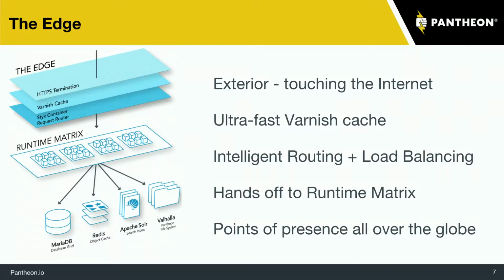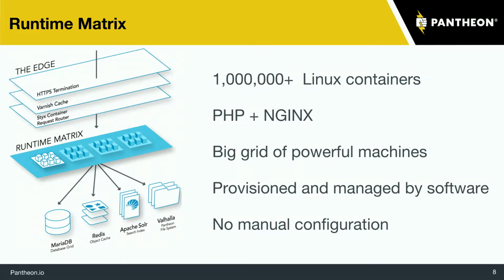And we have a couple different ones there. So you don't have to hop across the ocean and back to negotiate that. And so you end up with a much faster and more reliable website. If for some reason the website is not cached, or if you need to start letting people log in or check out a cart or anything like that, then we start routing to the Runtime Matrix, which is made up of all the containers that make up your site.